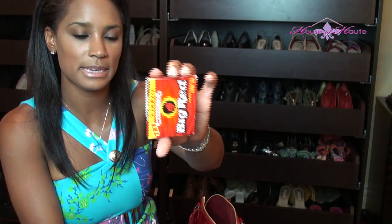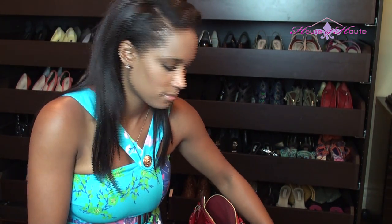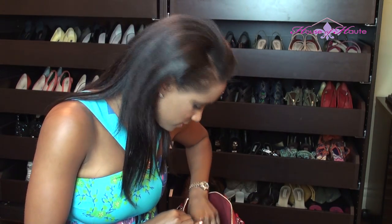Oh, yeah. Pack of gum. This time we have Big Red by Wrigley's. This used to be my favorite gum when I was a kid. I have a pen, Ritz-Carlton pen. I love the Ritz-Carlton. I try to stay there when I travel. And I always take their pens. I do. Don't pretend like you don't.